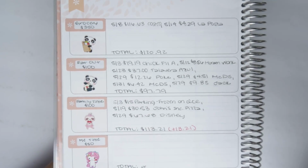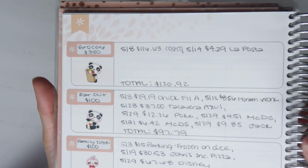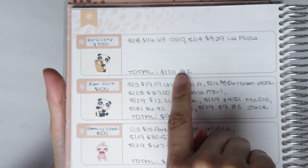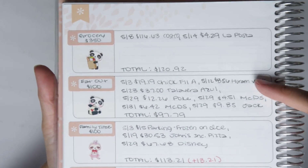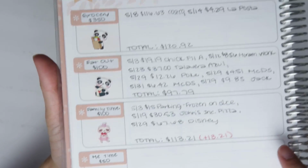I can show you. Let me see if I have June's. I will go ahead and show you guys May, because that month is already done and everything is calculated and totaled. For groceries, I just write the date, how much I spent, where at, and then the total. Look, I only spent $120 and I allot myself $350. So I did pretty good with groceries for the month of May. Eating out, we ate out a lot, but I still was under my $100 budget.